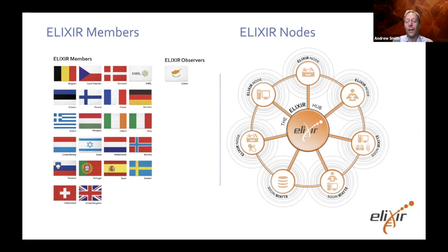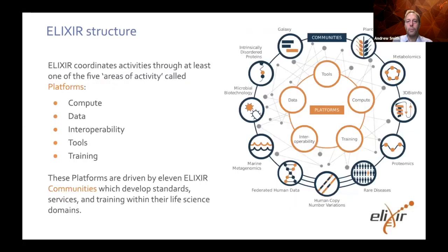And that's really what we would like to try and do, to give information about how ELIXIR nodes are structured, so that over time, if Romania decides to become a member of ELIXIR, you know how to go about setting up the node to take advantage of the opportunities that ELIXIR presents. But at the same time, the talks that you'll hear today will tell you about the opportunities for collaboration, even if Romania isn't a member of ELIXIR as well.